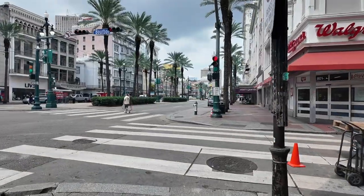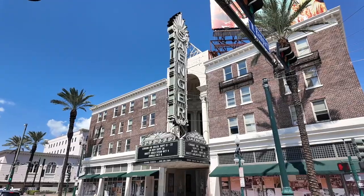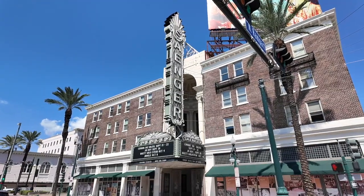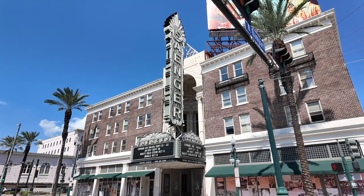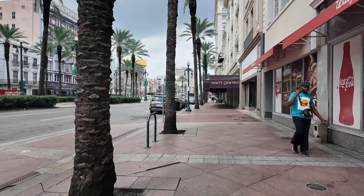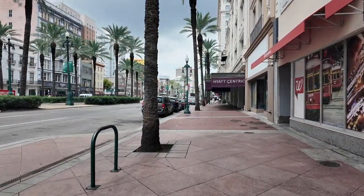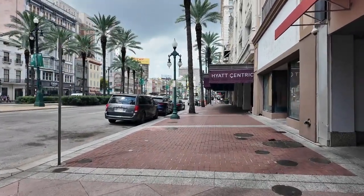Fast forward to early 1900s, and the street is full of movie palaces with names like the Sanger that are throwing neon lights all over the place like it's Vegas before Vegas existed. Most of these theaters eventually closed down, but some of them are still hanging around because New Orleans never lets go of its cool old stuff. Oh, and don't forget the hotels.